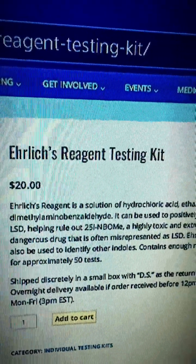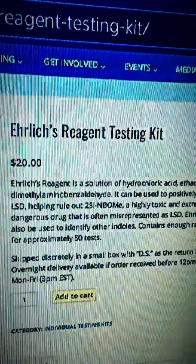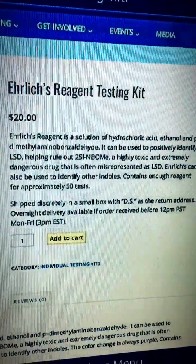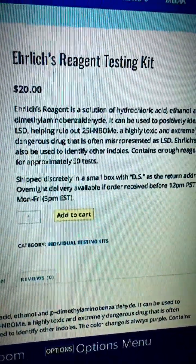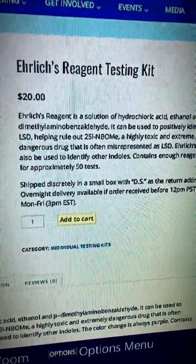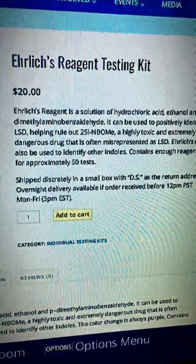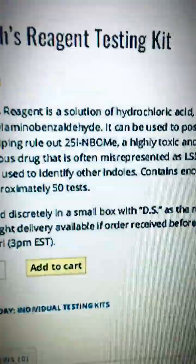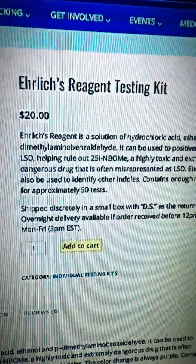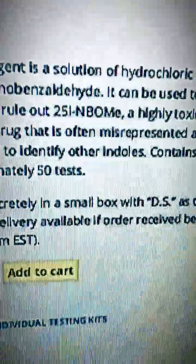Ehrlich's reagent testing kit. Now, this is the best test kit that you can get when it comes to testing whether or not you have LSD versus some research chemical like 2,5-INBOMe or any of the other research chemicals that are potentially dangerous. We all know that indole alkaloids such as LSD and psilocybin are much less harmful to the body and the brain than less researched compounds such as 2,5-INBOMe. So the Ehrlich reagent test kit will be the best bet for you to determine whether or not you have LSD or other indoles versus research chemicals.